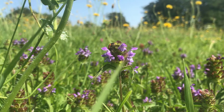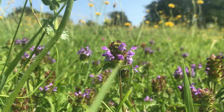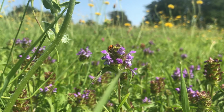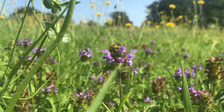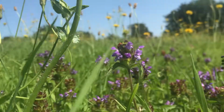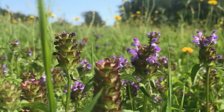The Latin name is Prunella vulgaris. It's quite a grand name, isn't it? Self-heal, as the name would suggest, is one for healing ourselves. She's a tonic, and you can see these lovely purple flowers all around, just dotted throughout the grass.